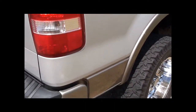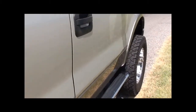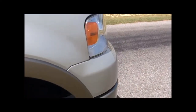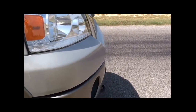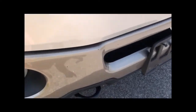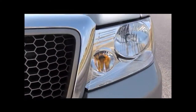I haven't been able to find any scratches on the truck. So let's walk it again. There's your tires. You have the BF Goodrich all-terrain TAs. Looks like a little blemish right there, and then there's a few road chips on it, which is understandable. But for an '06, it's very clean.